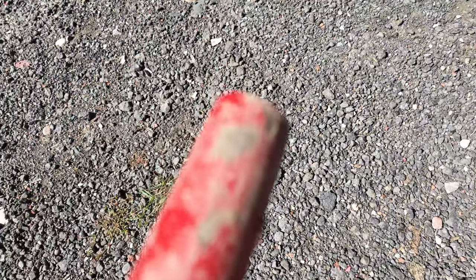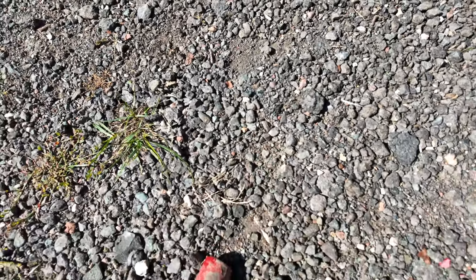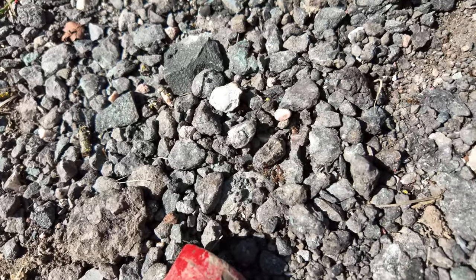Oh, and to make this process even more appealing, we seem to have an ant's nest in the tube. Watch this. Hundreds of ants falling out of the tube. Oh dear. Well, hopefully the ants won't completely bite me all the way back to our yard.